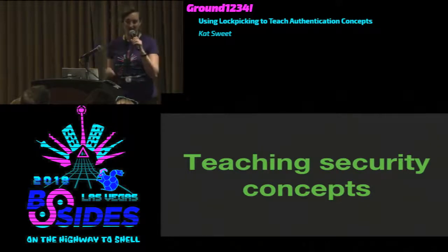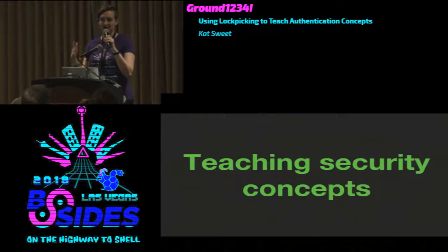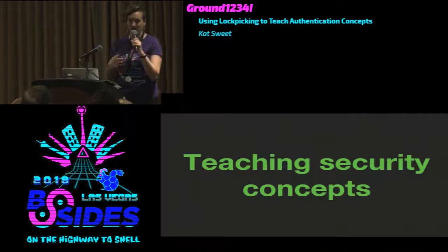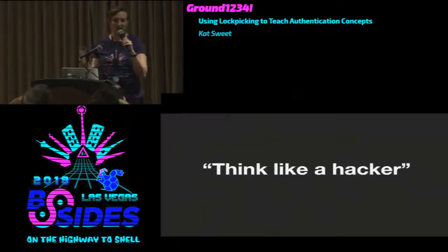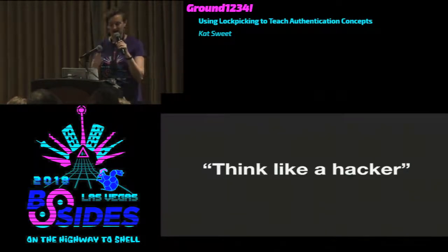So what are we trying to solve for here? Security can be a very difficult thing to communicate to those who aren't familiar with it. When we're teaching security concepts, a lot of what we're presenting to people who might not be as familiar with security is very abstract and very difficult to convey. This whole idea of think like a hacker. What does that even mean if you're not already in that mindset? So how do you get people into that mindset?